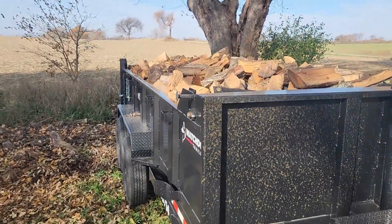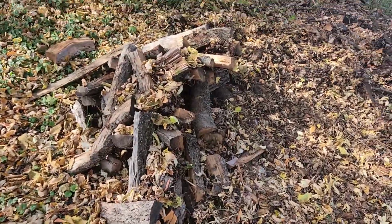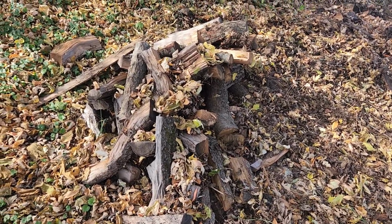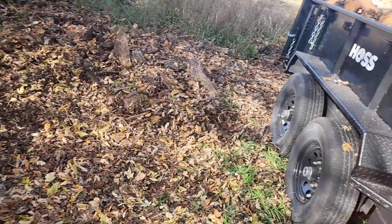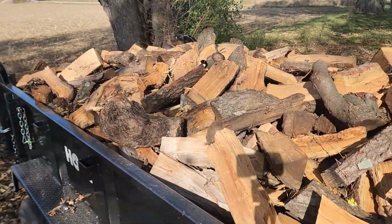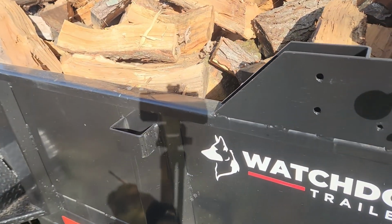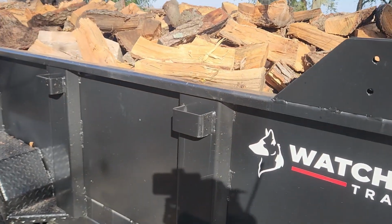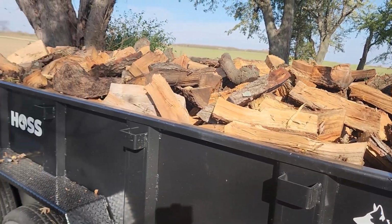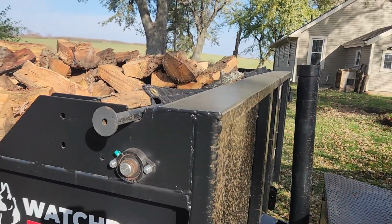Alright, trailer's about full. There's a little more than what's gonna fit on there comfortably. I'll come back with my pickup, grab that. This is hopefully gonna go out, but this pile was all cherry. I thought there was smoke in it, but it's all cherry. And then just about everything from inside the house is ash. So that's a good load. That's a real good load on that.